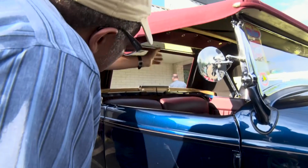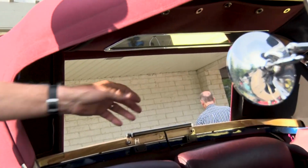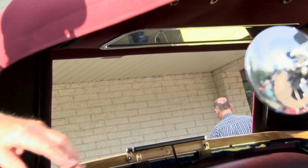But getting your cars wet doesn't bother you. You'll drive them through rain. We'll drive them through rain. We won't go out of our way to find rain, but if we get caught out, you don't have any choice. You put Rain-X on the windshield, but you put it on both sides because it just comes right around. And you don't have windshield wipers on there. We don't. Those are highly overrated.